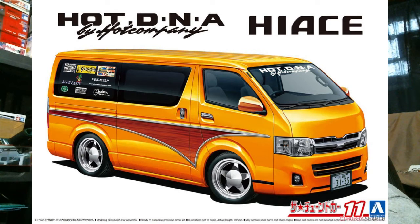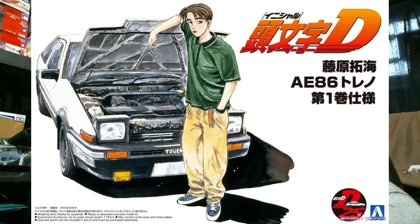Over at Aoshima, we got a couple of kit releases this week, just straight reissues. First up, you got the Hot DNA HiAce, so another one of these VIP vans. This one used to be marketed as an American van because it has the woody paneling on the side, but of course we didn't get the HiAce here at all in the first place. And I don't really think that's American style to begin with in terms of custom vans, but it is what it is. And then the next kit is the AE86 Trueno on the Volume 1, just a straight reissue with the new 25th anniversary boxing included.